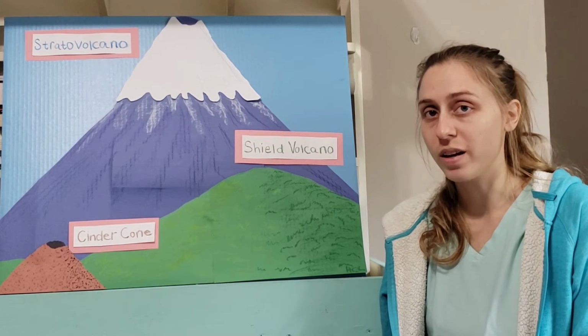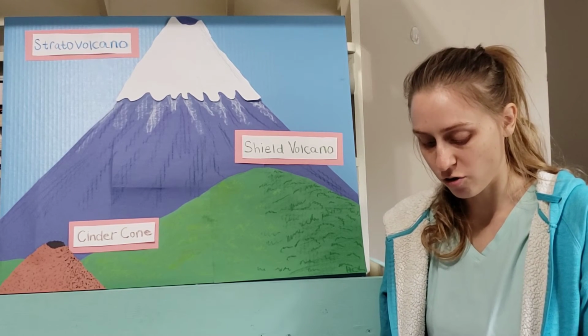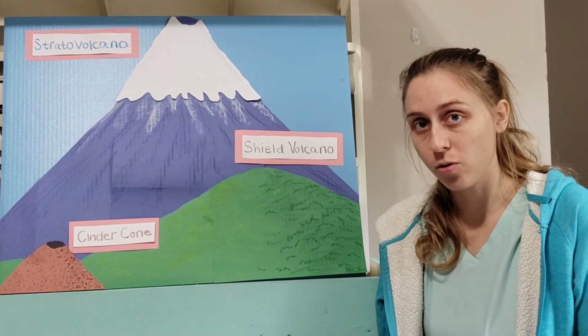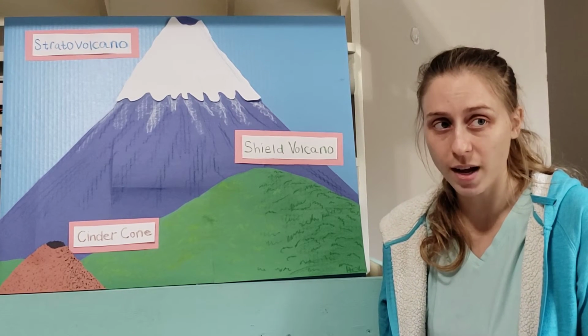Eruptions from these types of volcanoes are quite violent. For example, the Mount St. Helens eruption was 500 times more forceful than the atomic bomb which was dropped on Hiroshima. The initial blast from Mount St. Helens sent material 12 miles into the air.